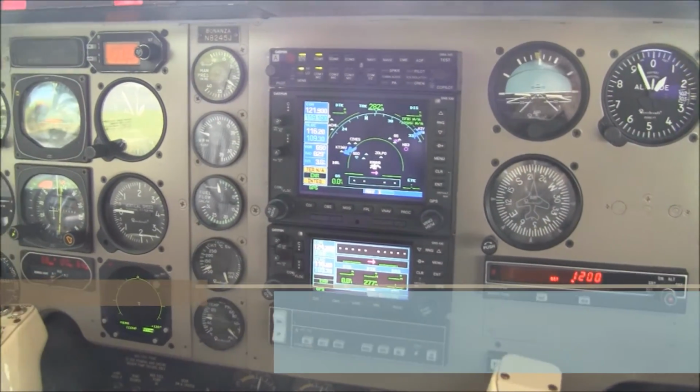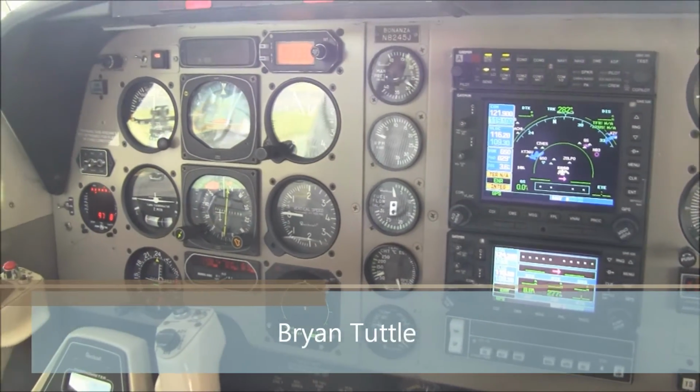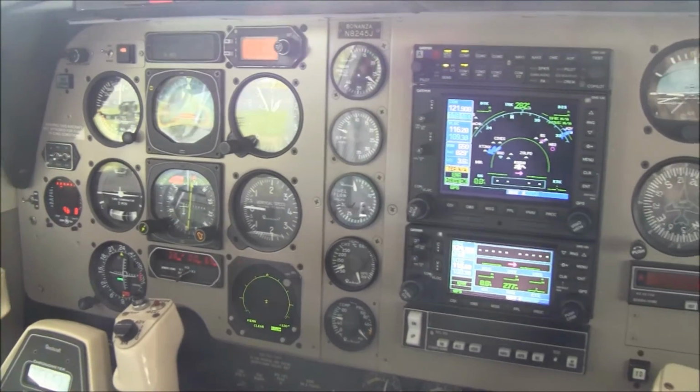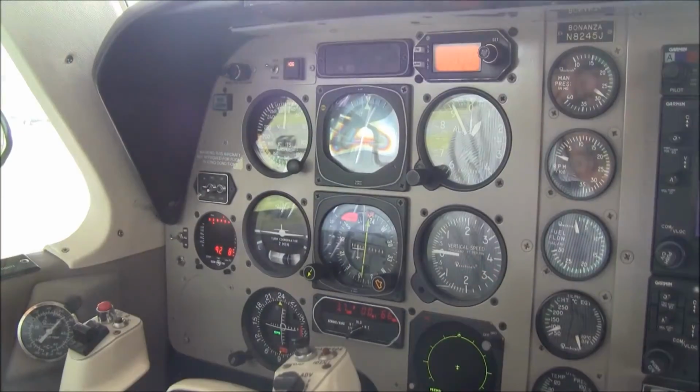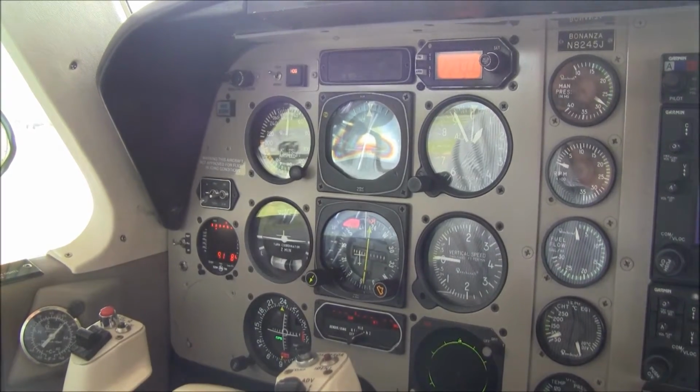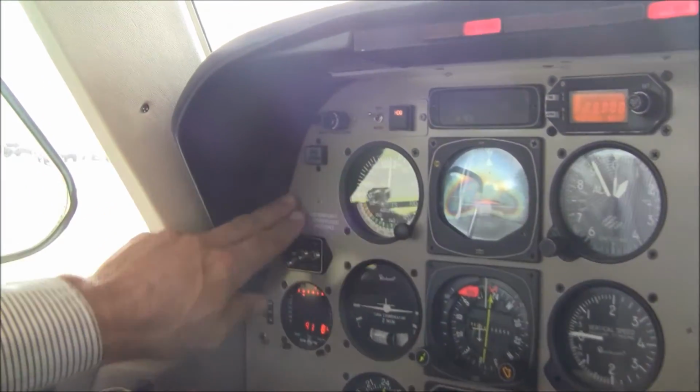Good afternoon, this is Brian Tuttle with Carolina Aircraft, here today to go over the instrument panel on November 8245 Juliet. Let's have a closer look. November 8245 Juliet has a very nice IFR instrument panel. We'll start up at the top left here.